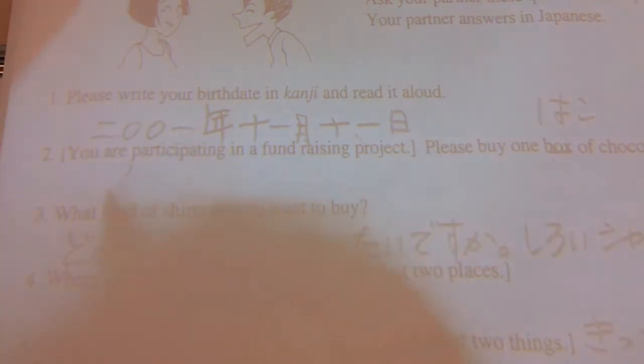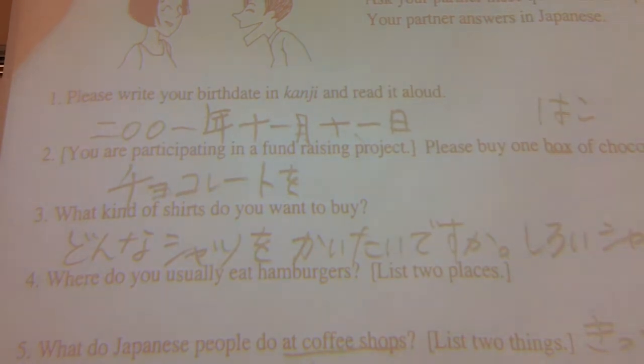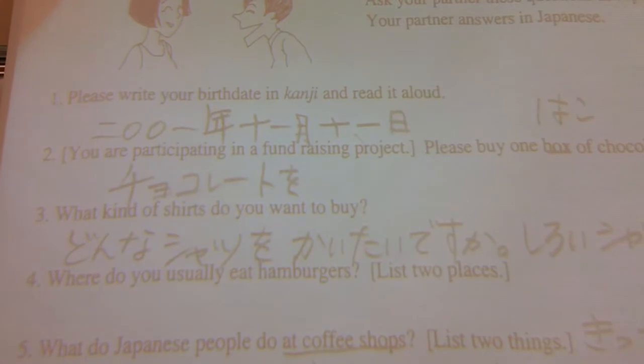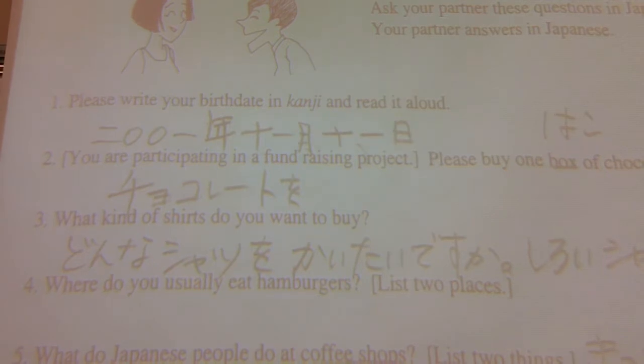So chocolate. Wait. One box. Box, right? Box means one box plus two box. Just one box, right? So, ichi. How do you say ichi in Japanese? Ichi, right? Well, we don't say ichi hako.